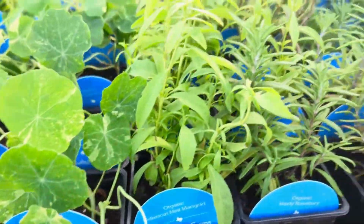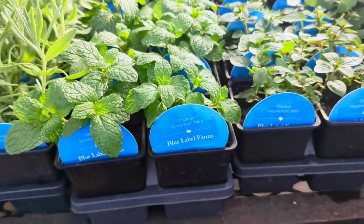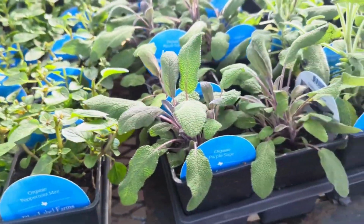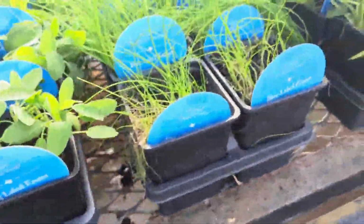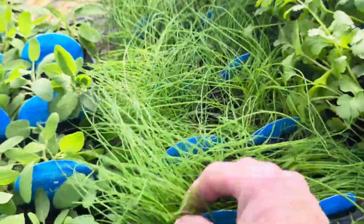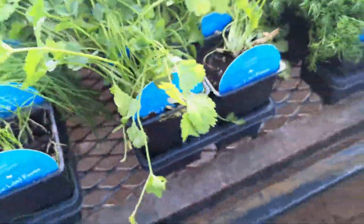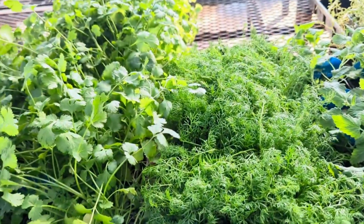Let's see, rosemary, mint. Do not ever plant mint in the ground. Never ever plant peppermint or spearmint in the ground, okay? Promise. Purple sage, chives. You can grow chives too. I think they come back every year. I think they're cold hardy and you can just keep trimming them. Cilantro, chamomile. Oh my gosh, you guys, chamomile smells so good.